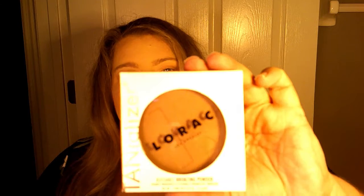Okay, next is the Lorac Buildable Bronzing Powder. I don't know why that's so funny, y'all. So I thought I could use this as a contour and bronzer for the summer, because it is coming. The sun is out. It's already super hot in Florida. It is $32 on the Macy's website and on the Lorac website, and I paid $5.99. That's a good deal.